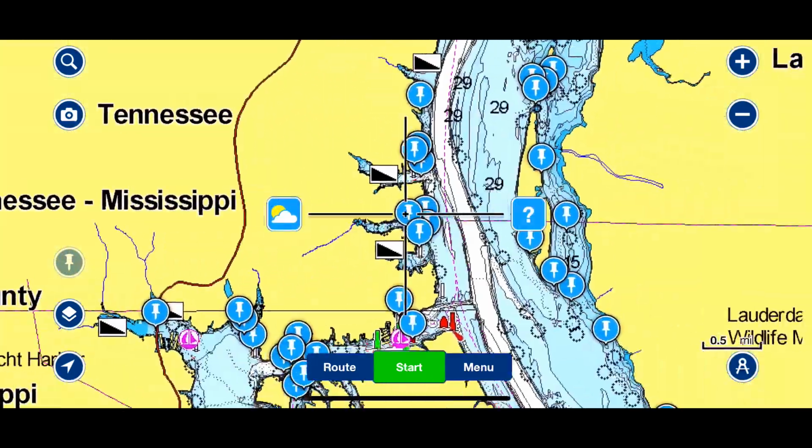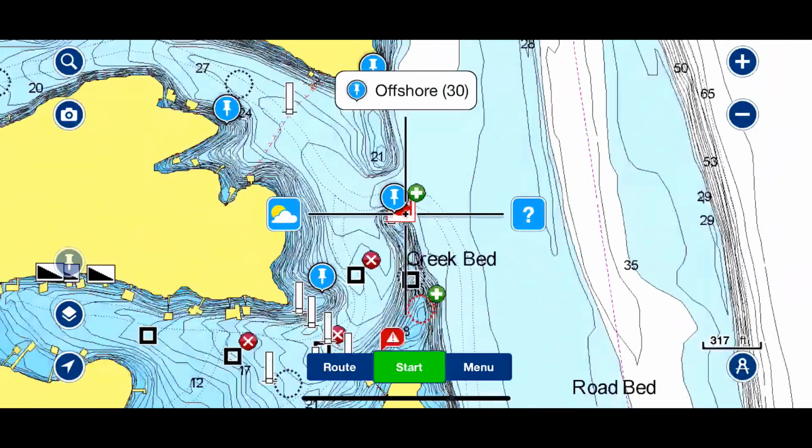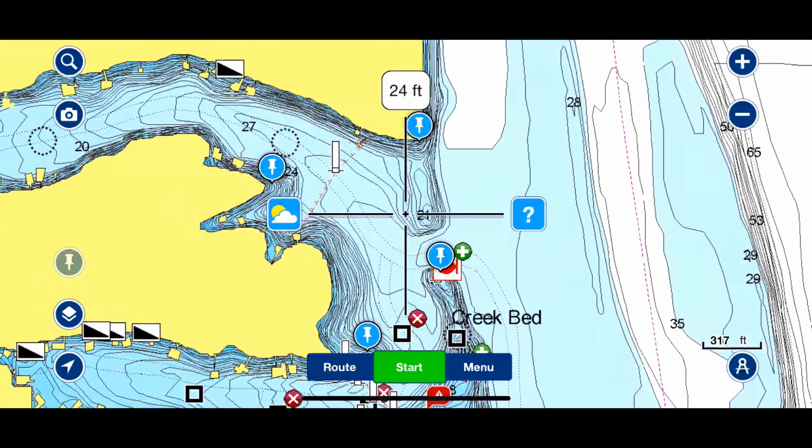We're gonna swing down. I think we're almost at the border here. So we've got like 4 more spots and we're done with Pickwick. And so we're gonna end it right here. Again, some really good points. You can check it here. If you don't find fish here, just pull off and come out here more where this creek bed is.